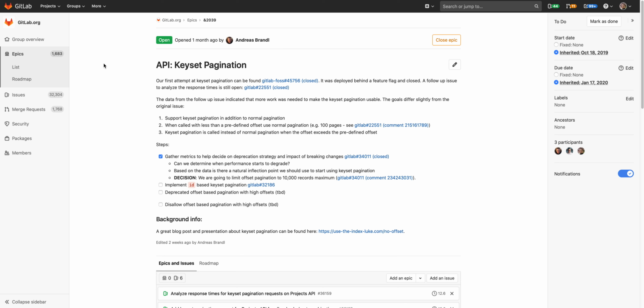This can really increase the load on our database as you get to higher and higher offsets. And so as you get to offset 10,000, for example, or plus, if you're trying to do, for example, a data export of a very large project, this can really have a very high impact on the GitLab server.